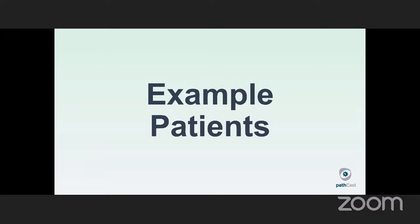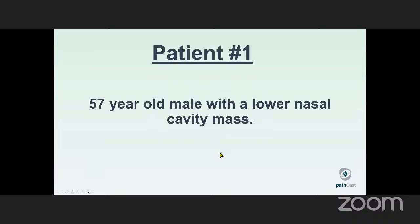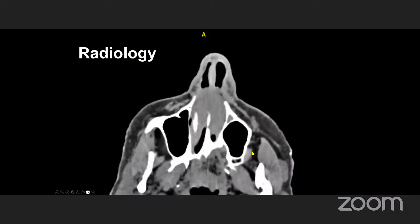Okay, now those are some of the features that I use to try to modify the panel. And I thought it'd be useful to go through 3 example patients from their whole slide images and history and show you how I would work them up. So this first patient, patient 1, a 57-year-old male, presented with a lower nasal cavity mass.